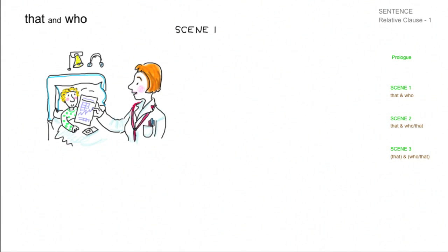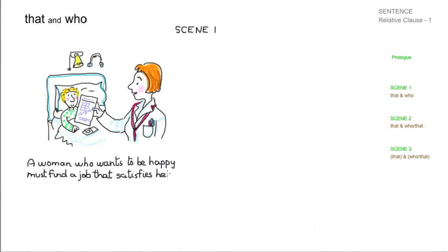Here's the next little scene with a picture of a woman. She's rather happy because she's doing a job that she likes. She's looking after a baby in hospital. She's a doctor. And so I can write underneath, a woman who wants to be, notice, a woman who wants to be happy must find a job that satisfies her. There we go.